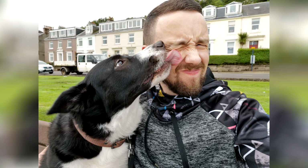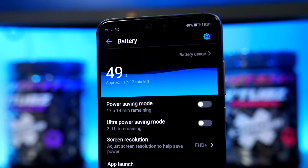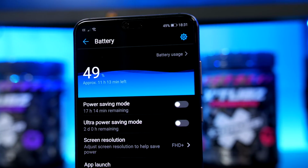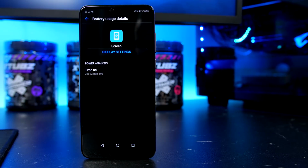So while we are still focusing on the positives, another awesome factor about this phone is the fact that Huawei have crammed a 4000 mAh battery into this phone, and honestly, it will blow your mind. I would honestly consider myself a heavy user. My phone is practically glued to my hands all day, and when I go to bed at night I've still got around 40% charge left.